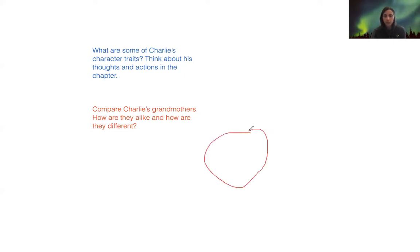So that would be two circles like this. You would put one grandmother's name here, the other grandmother's name here. You can talk about some things that just the one grandmother does, some things that just the other grandmother does, and in the middle, that's where you're going to say what both grandmothers have in common. So that's a really good way to compare characters.